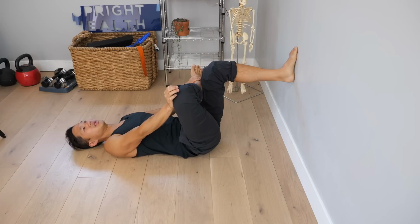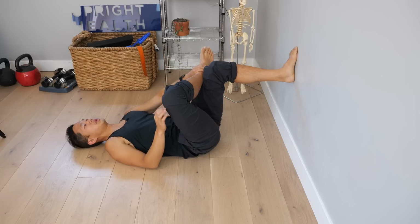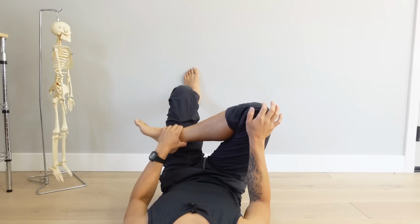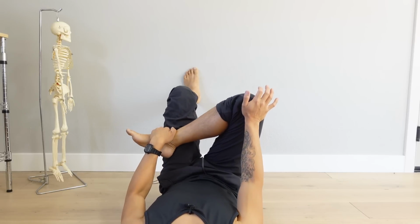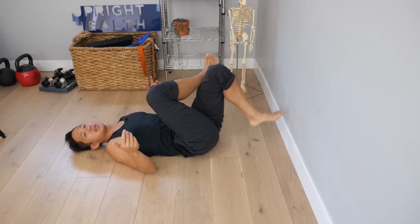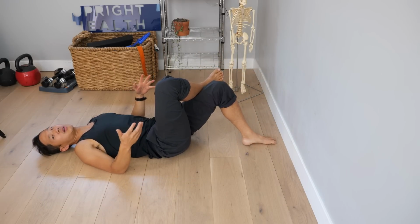And if that feels good, if it feels like, I can maybe do this a little more, you can play with the ankle position. So I can move it lower, I can move it higher, just play around, hold it in that spot, and then work on moving the knee towards the wall. Again, to make this easier, you can slide away from the wall and just have your foot on the ground.